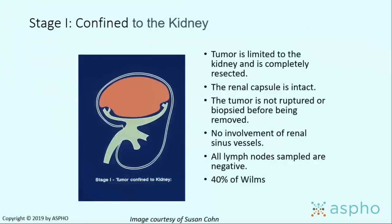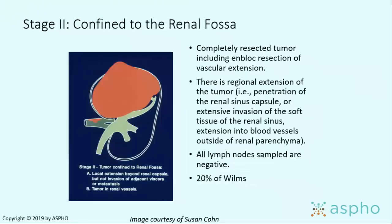Okay, staging. Staging is really based on how the tumor relates to the kidney. So stage 1 are tumors that are completely within the kidney and can be completely resected, and the renal capsule is left intact. Stage 2 are tumors that can be resected, but upon resection, you see that there has been penetration of the renal sinus, the capsule, or into blood vessels, but never truly outside of the renal parenchyma, and all lymph nodes are negative.